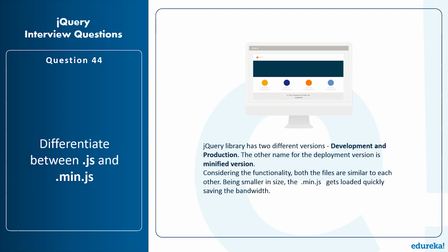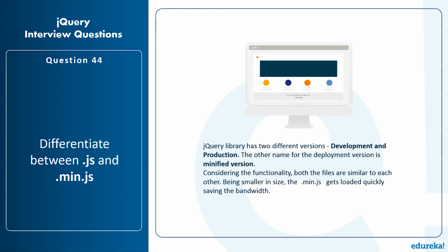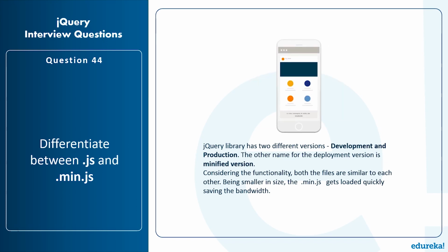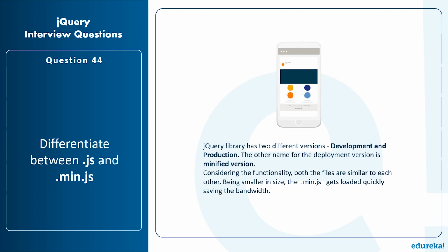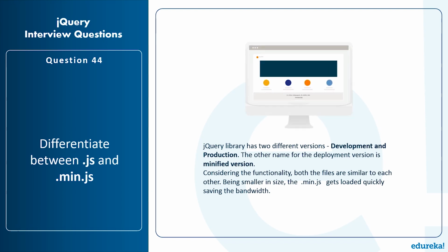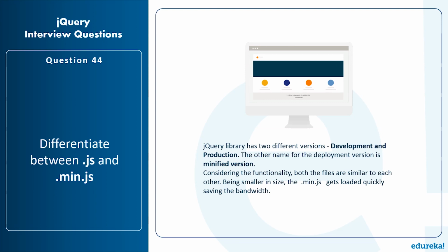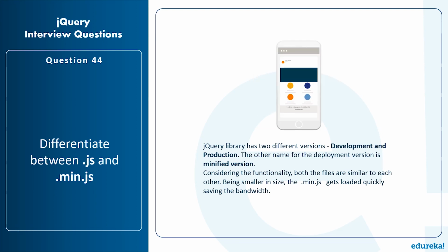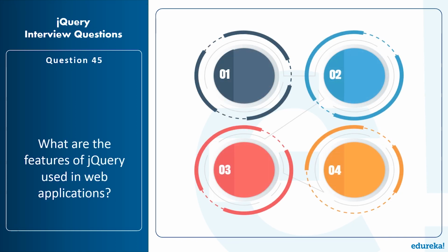So considering the functionality, both these files are quite similar to each other. Being smaller in size, the .min.js gets loaded quickly, saving the bandwidth. That is exactly the difference between these two as well. We have one .js and then we have one .min.js. It simply provides you the minified version and just gets it loaded quickly and saves your time and also saves the bandwidth.